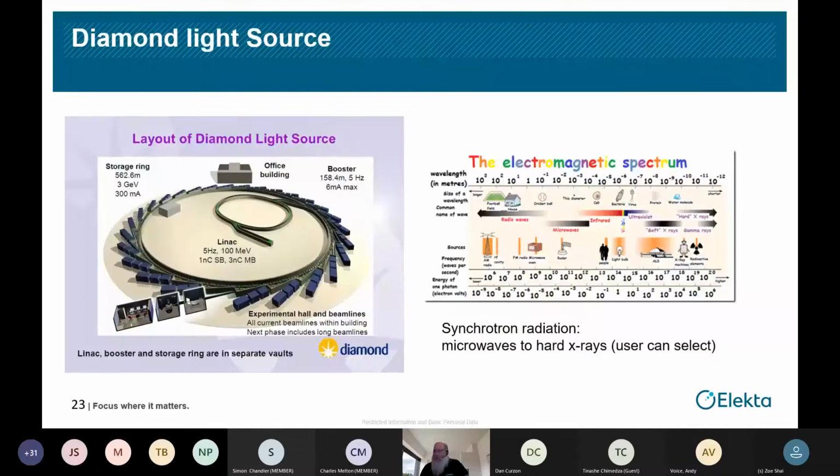So I mentioned light sources. An interesting thing was found when synchrotrons were discovered to have this problem with synchrotron radiation, giving off energy, losing energy. So everybody's trying to find out, how do we stop it doing that? How do we not lose all this energy? And actually people started saying, well, we could use that radiation that's coming off.